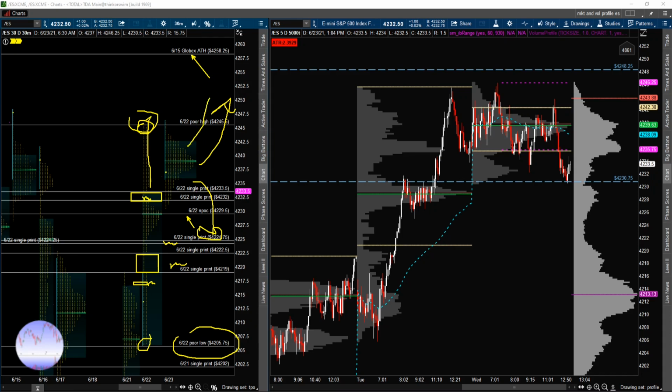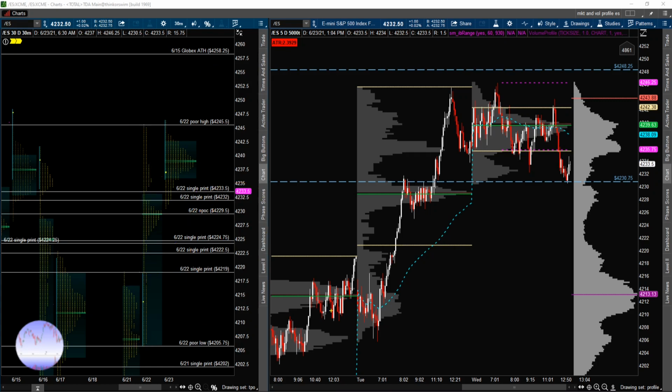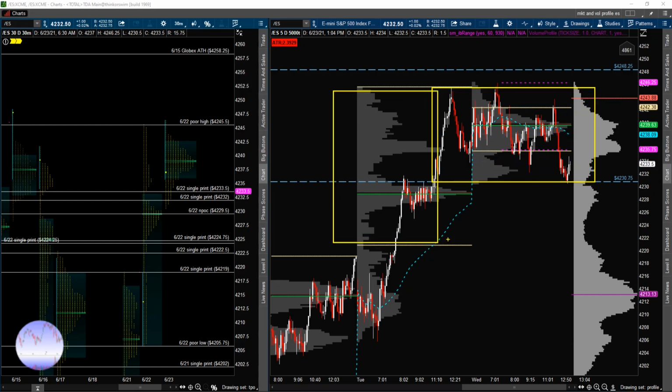It could easily just come up tomorrow and take out the high, then come back down and finish off cleaning up all this stuff. And looking at the volume profile, you see the volume profile is pretty much just confined itself inside of this upper range of yesterday's value area. You know, it just kind of chopped around here all day long in this little small value area. And then during the last 15 minutes, it just kind of flushed down.